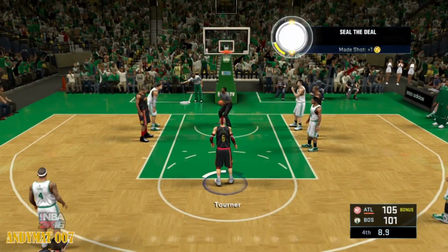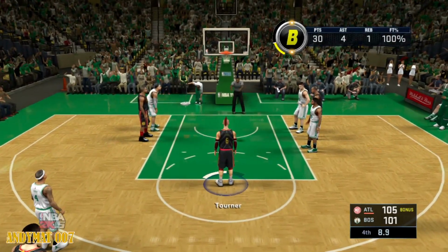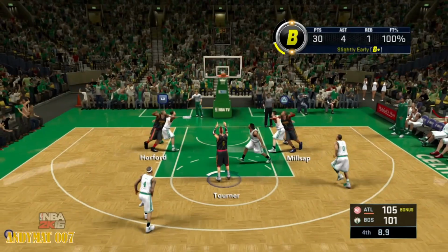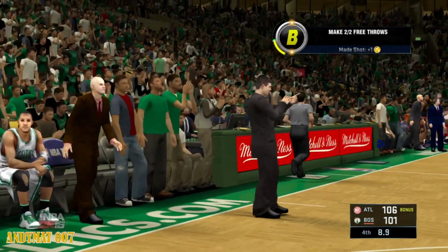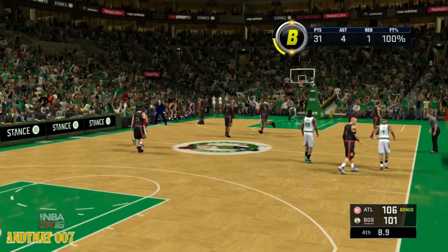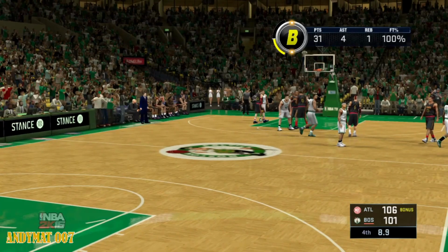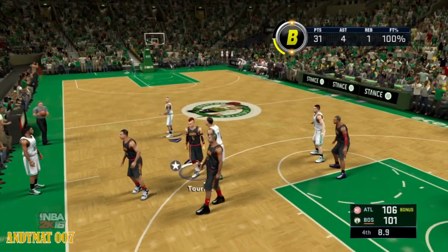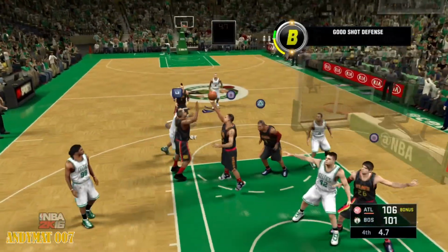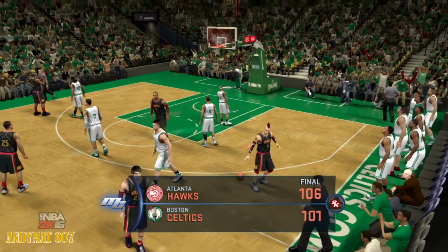Gets the first, and that gives them a 4-point cushion. And so both free throws are good. And it's a 5-point game. And that's exactly how you close a game out. Those free throws will bury them for sure. Seconds left here in the fourth quarter. Thomas outside. Shot is off. And so the Hawks take the win.